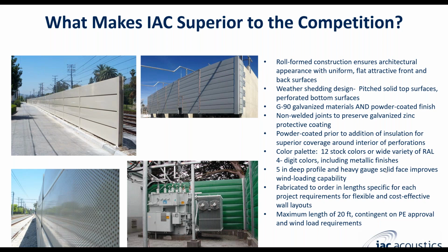Another important thing to keep in mind, I mentioned that our panels are button punched together. We don't do any welding with these panels. This is important to the longevity of the application. The button punch and the ability to put these panels together without welding, basically, regardless of how well you finish the steel after the weld, it'll rust. You're burning off the galvanization when you weld the panels together, and that also will introduce the opportunity for rust down the road.